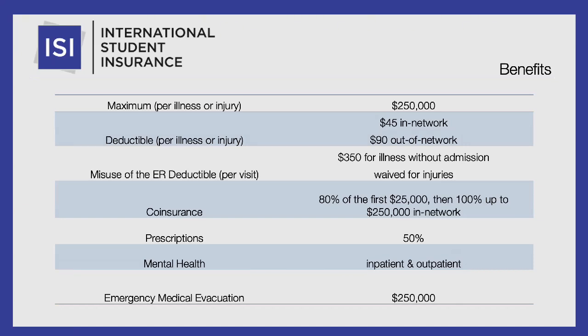In this case, the prescription medication specifically is limited to 50% of the actual charge. So in other words, if your prescription is $200, the insurance company could reimburse you $100 and you will have to pay the other 100.